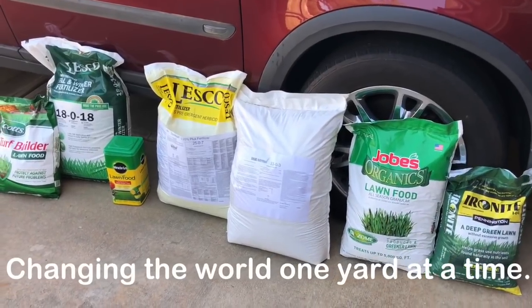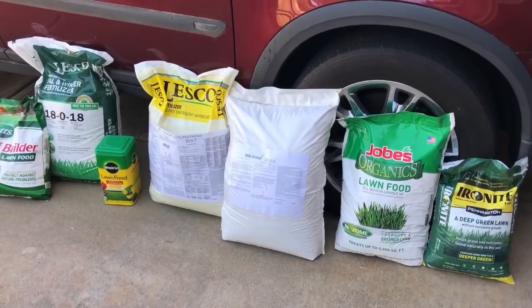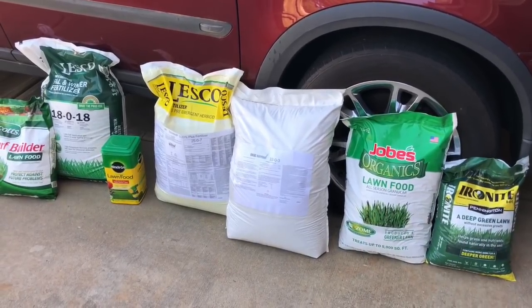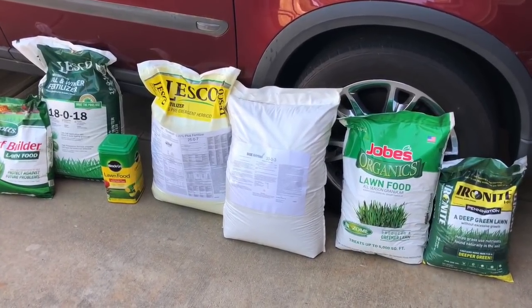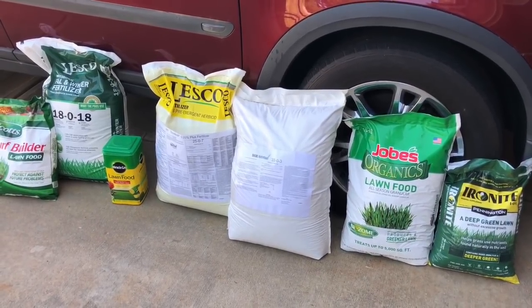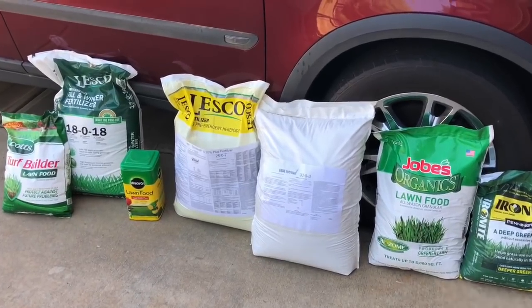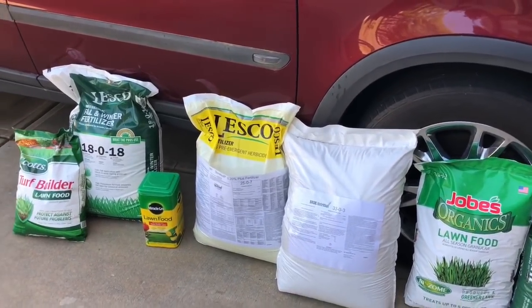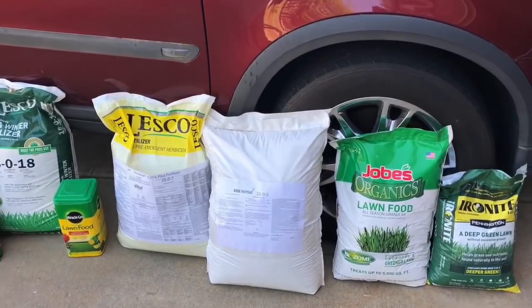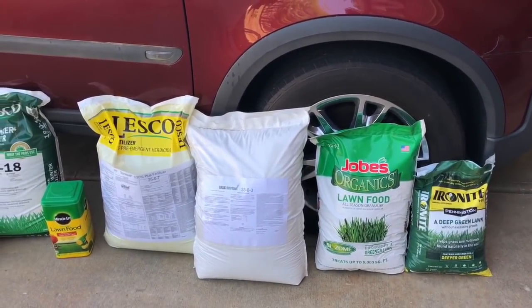Have a plan, know what you're gonna put on your yard, buy it in advance if possible. And with fertilizer, basically you get what you pay for. If you buy a cheap fertilizer, you're not gonna get the best results. So just invest in some of the bigger names, Let's Go, Scotts, whoever you like, Vigoro, all those are good companies. But have a fertilization program already lined up.